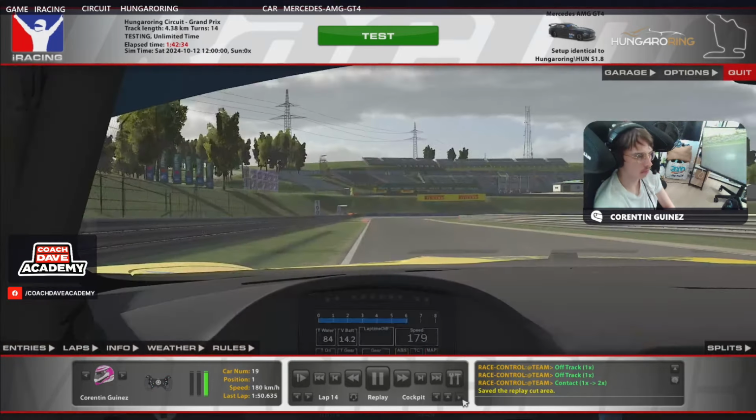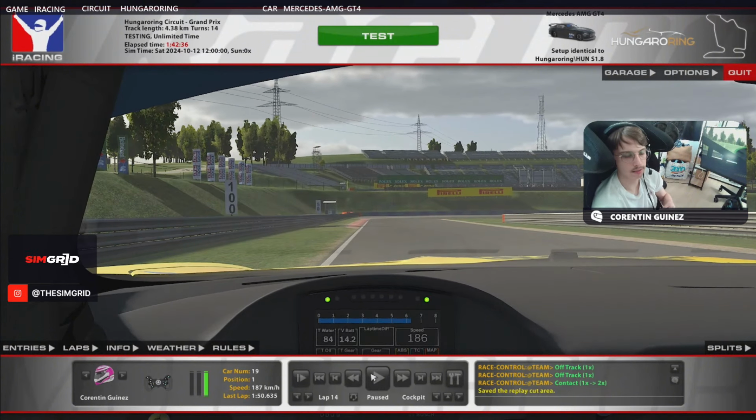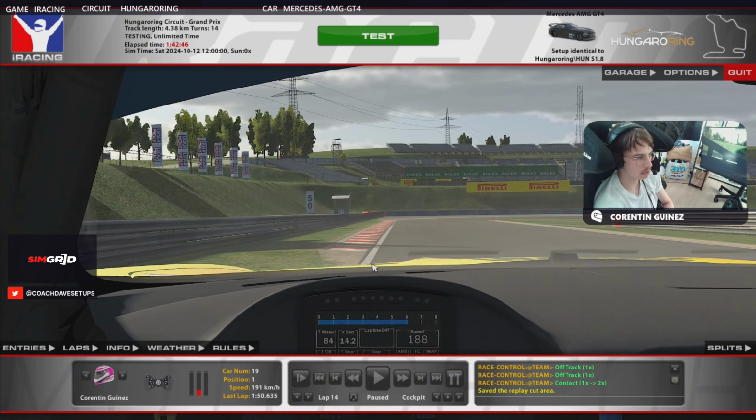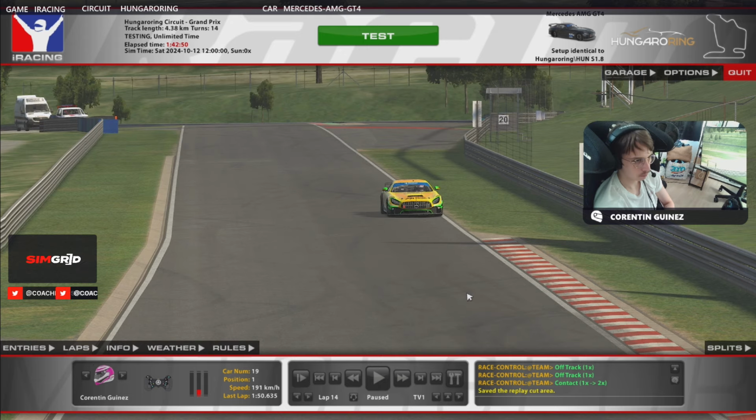Then a small straight, not too long, but like I said, decent enough to have a chance if you are close to someone. Then approaching the last few corners of the track, heading into this one. As you can see, just braking earlier for this one.